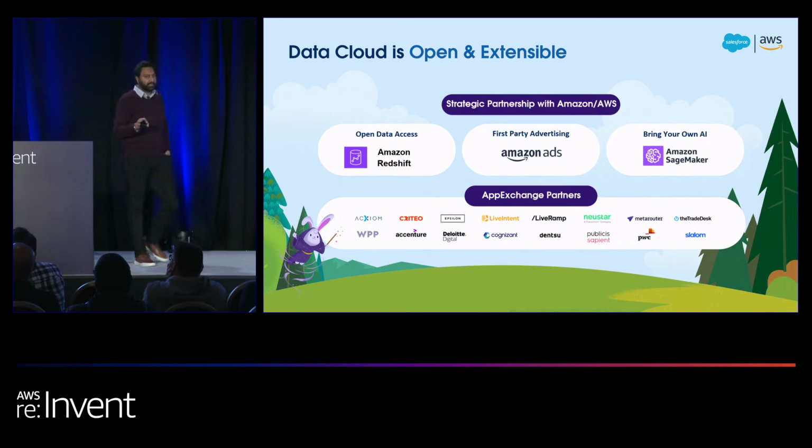Now, at the heart of it, we've designed Data Cloud to be open and extensible, and that permeates across our data layer, our AI layer, as well as our broader ecosystem, through our AppExchange partnerships. Specifically with AWS, as part of our open data access, you now get bidirectional zero ETL integration between Salesforce, through the Data Cloud, and Amazon Redshift. We do the same for bring your own AI with Amazon SageMaker.